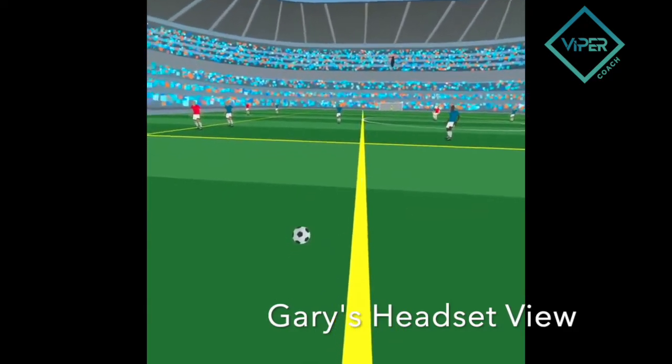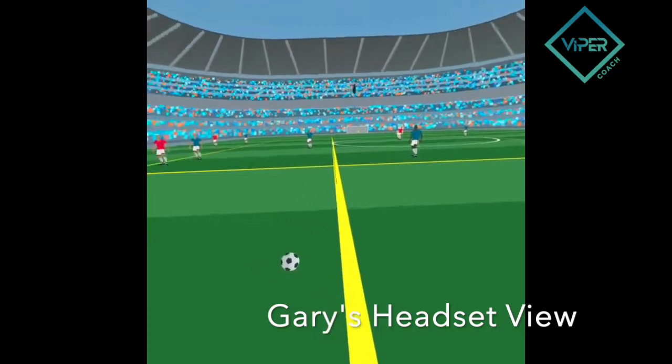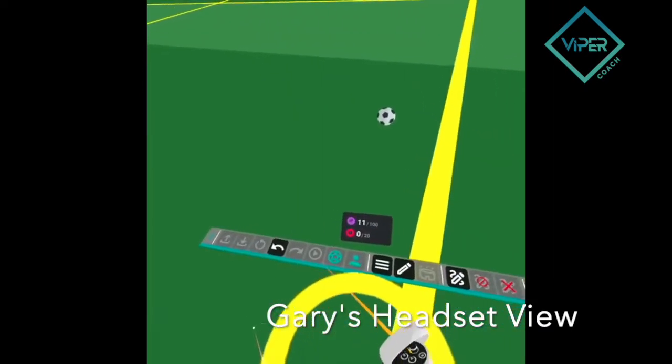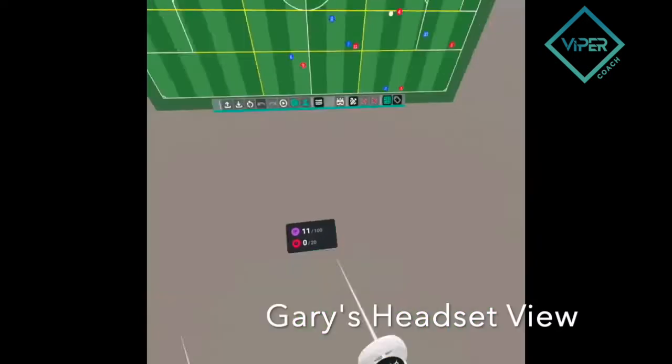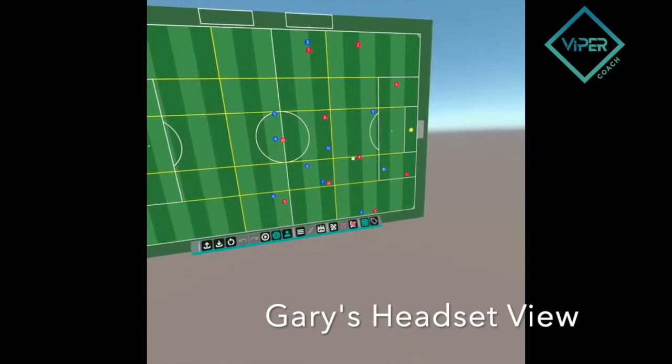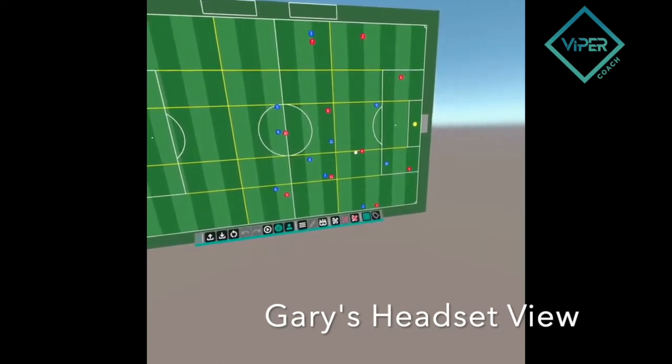Because again, you don't know, depending on how that pass has come back to the number 4, because we said it was an up, back, and through. Mm. It's gone into the 11 who's come inside the pitch. So that was our original kind of sequence. The 11's come inside the pitch. The ball's been played. It's been set back.